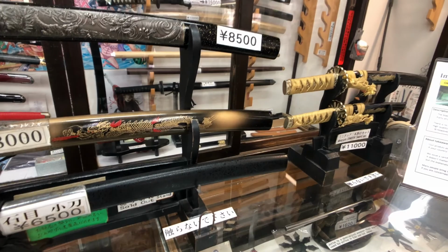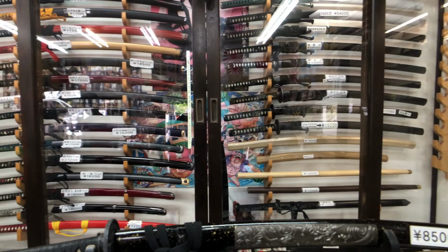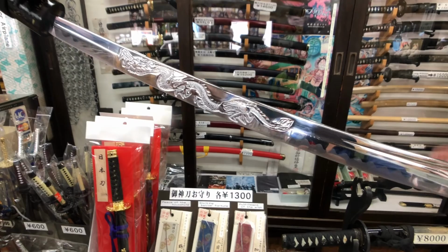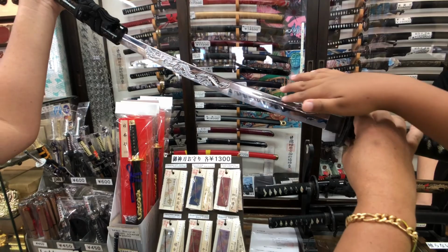You can choose one here. Oh, I could? Wow. Oh my god. Don't touch it. It's not sharp. This is imitation? Yes. You can touch on top, not the edge. It's not sharp, but it's imitation. Ah, imitation.